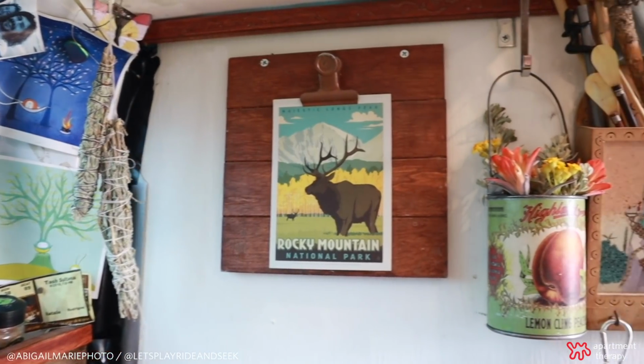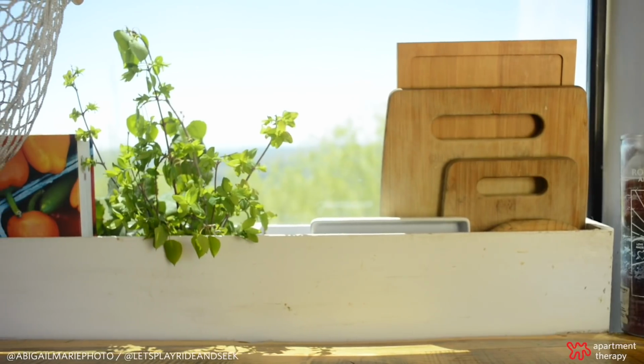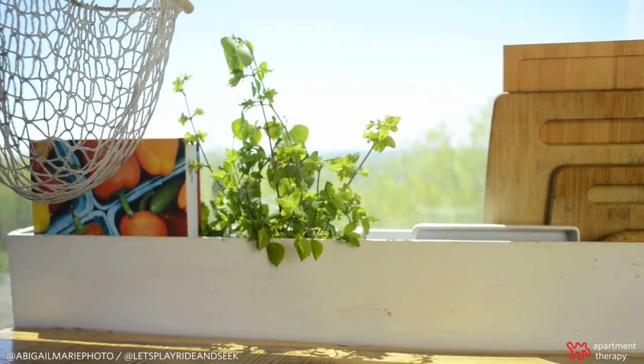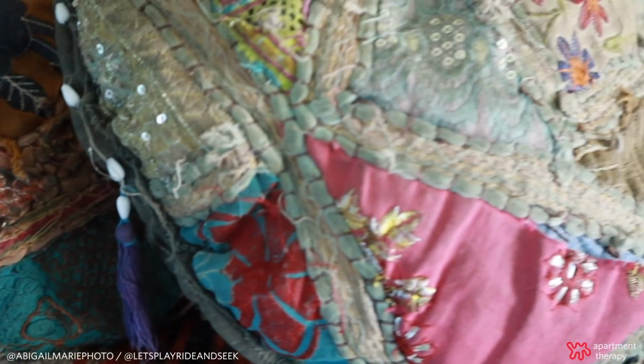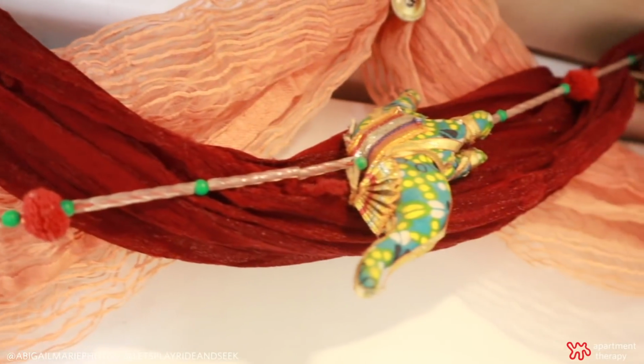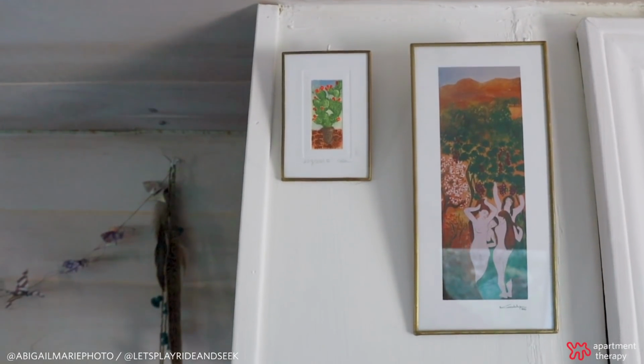Our style is eclectic. It's inspired both by Natalie's love for minimalism and natural elements, as well as my love for vibrant pops of color and my travels to India, Indonesia, and South America.